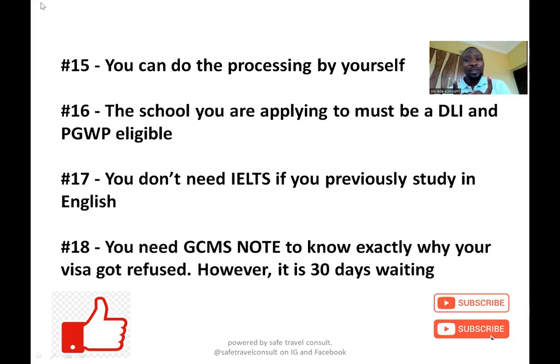And take note, it is not all schools that are DLI that are PGWP eligible. Don't make that mistake. A school can be a DLI and it's not postgraduate work permit eligible. Take note of that. Don't worry, you can be asking, how can you check if a school is a DLI and PGWP eligible?